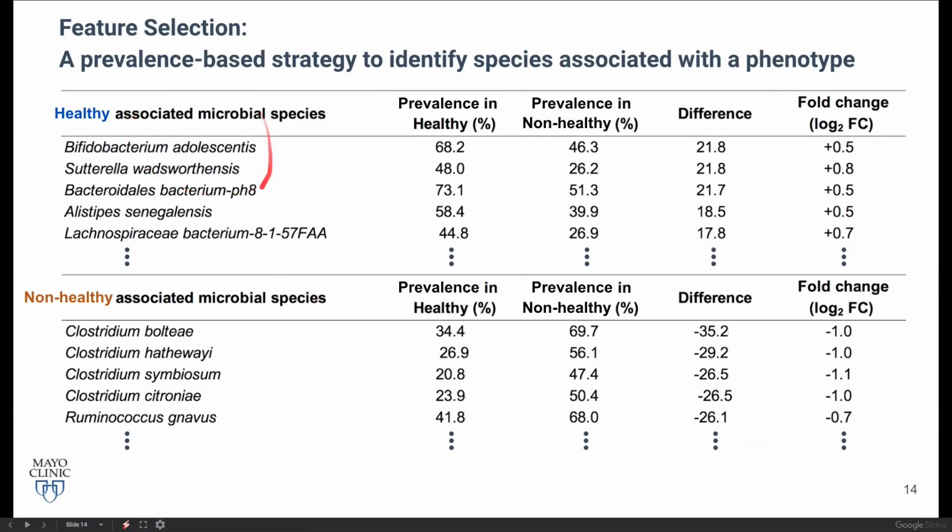In the table at the top, we show the top 5 healthy associated species rank ordered based on how much more often they're found in healthy relative to non-healthy. Some of you may recognize here the Bifidobacterium adolescentis, which is a known probiotic. In the bottom table, we show the top 5 non-healthy associated species rank ordered based on how much more often they're found in non-healthy relative to healthy. You can see that at the top, these are mostly Clostridia and Ruminococcus species.